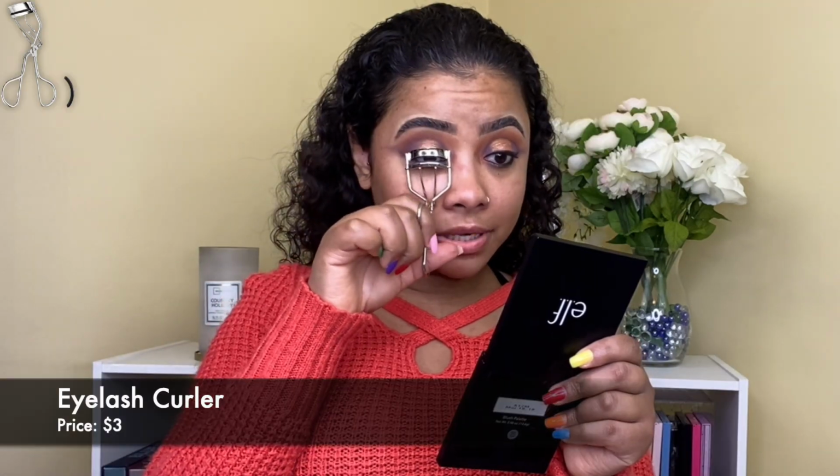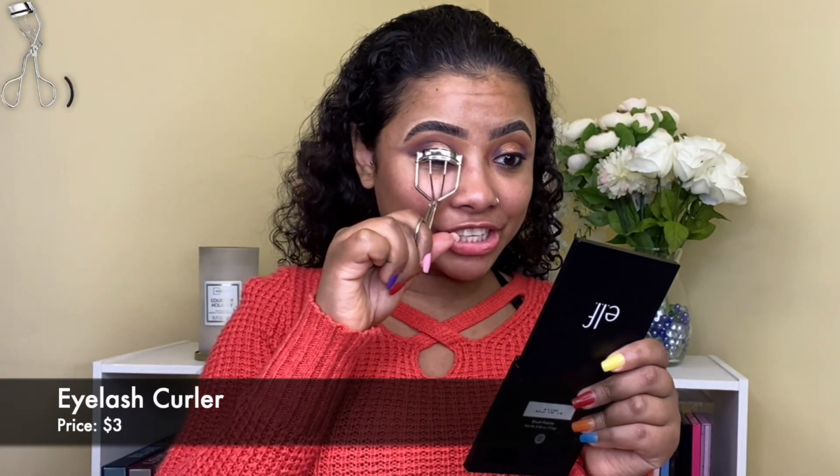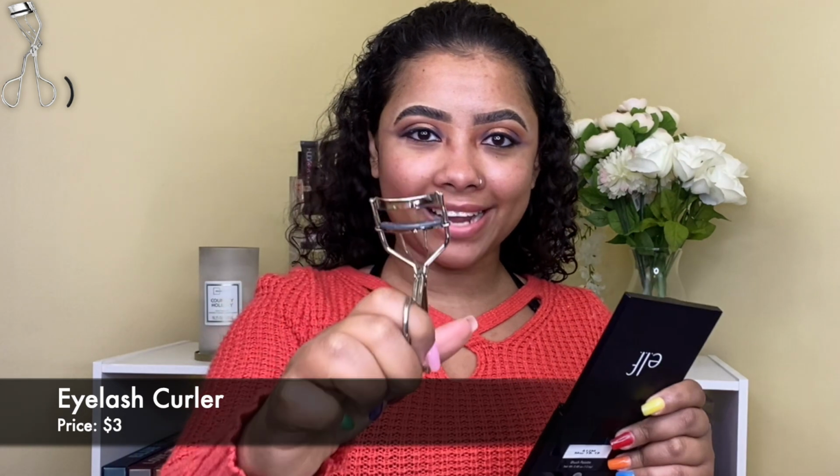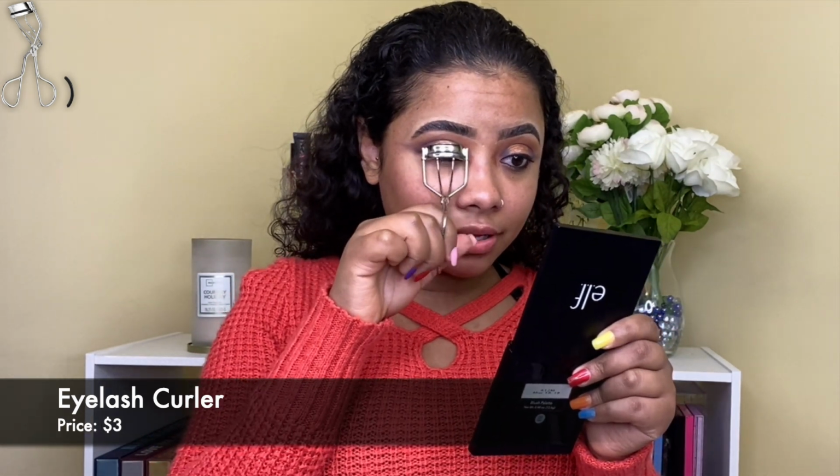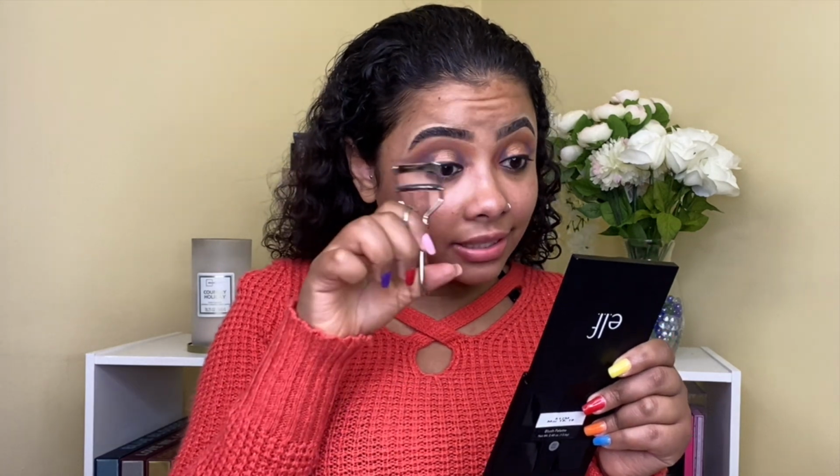Moving on to curling my lashes, and I even have their eyelash curler, guys, and this is one of my favorite eyelash curlers. It's like $3. You can't beat E.L.F's prices, honestly. Even in 2021, this eye look actually came together really nice. I do tend to judge a book by its cover a lot though, so that's just me.